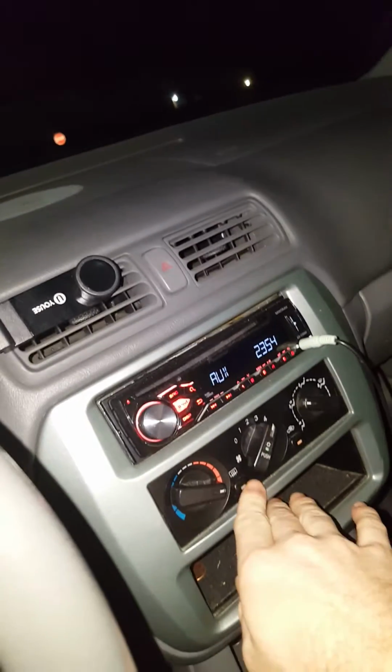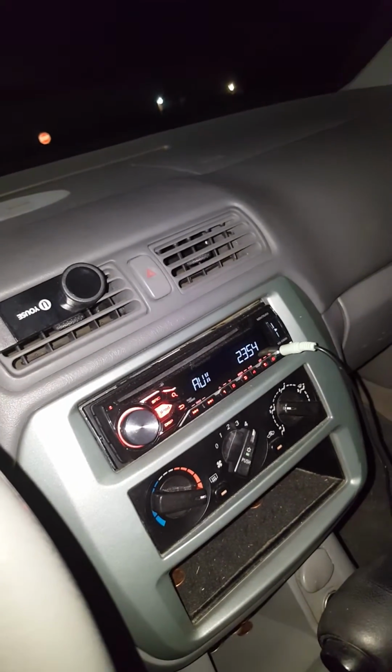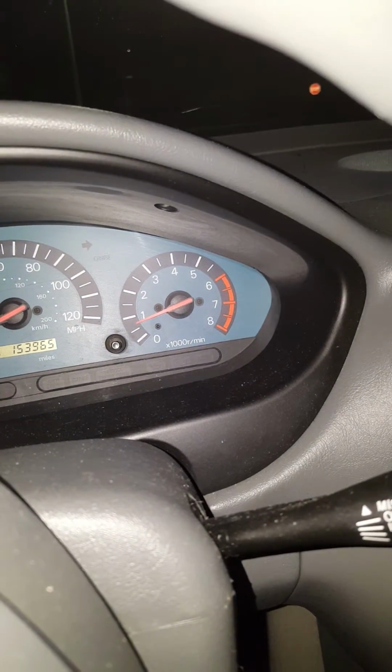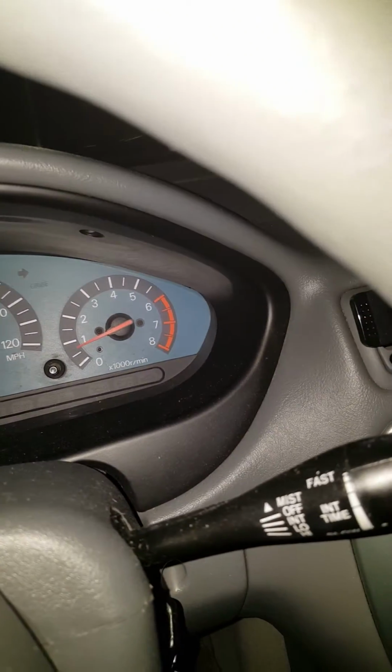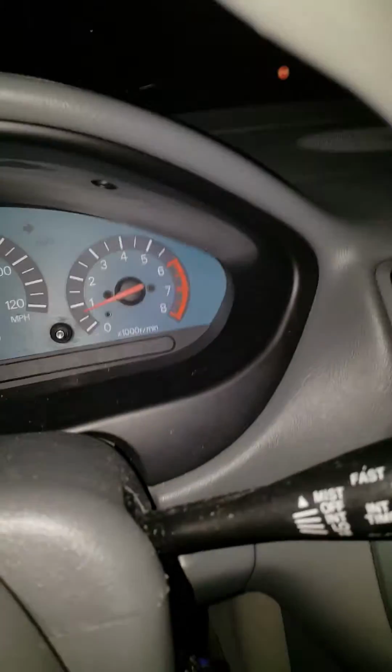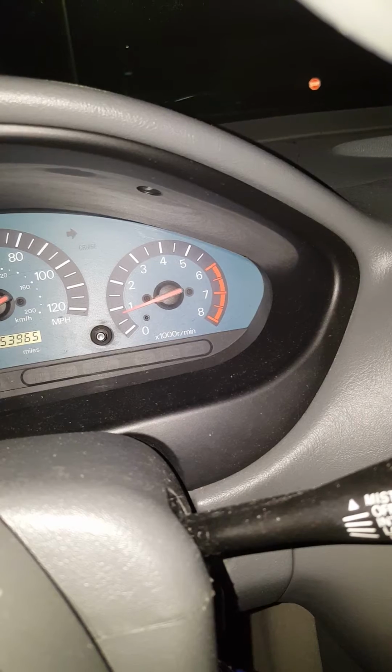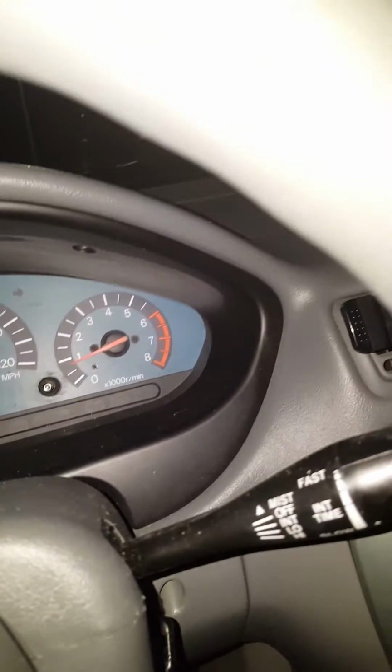You can hear it's on full blast. Turn on both of those, let it run for a second. It's still not at a great RPM, but it's not about to stall. And then if I shut it all off real quick, of course it didn't do it this time.